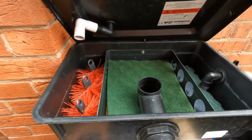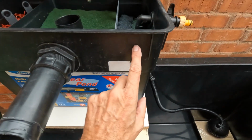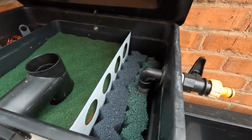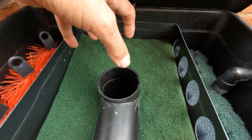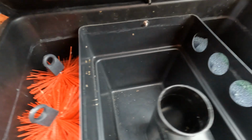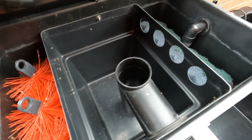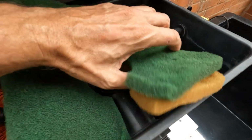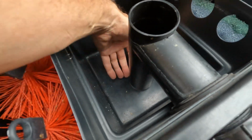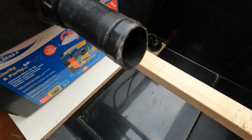In the brush section it comes down the bottom, along the bottom, and then it comes up and through the sponges, and then through the holes in the side, and then it goes down through the foam, and then obviously the media that I've got in the individual unit in the filter house goes in the bottom of there, and then there's a gap. Can't quite see. There's a gap underneath here, and then it comes up the pipe and obviously out the front, and I've got a 90 in there which takes it down.